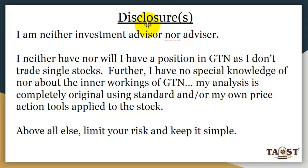Okay. Disclosures: I'm neither investment advisor nor advisor. I neither have nor will I have a position in GTN, and I don't have any special knowledge, right? Above all else, please limit your risk and keep it simple.